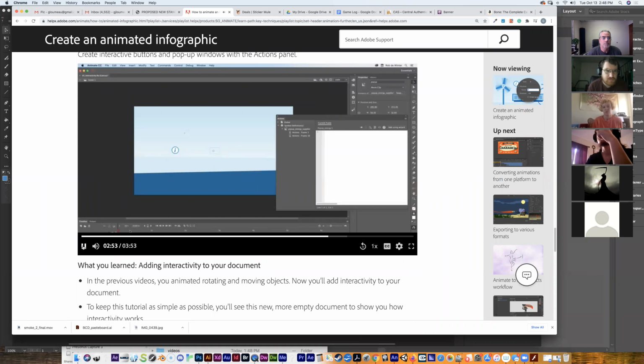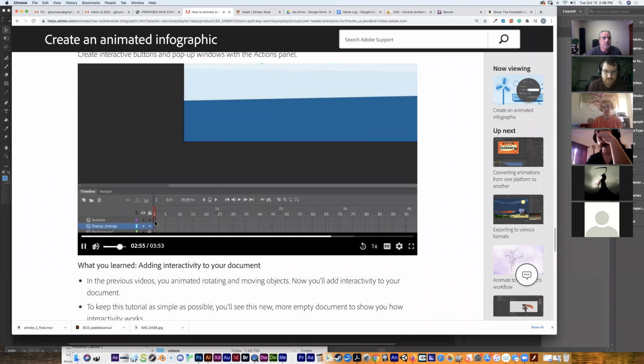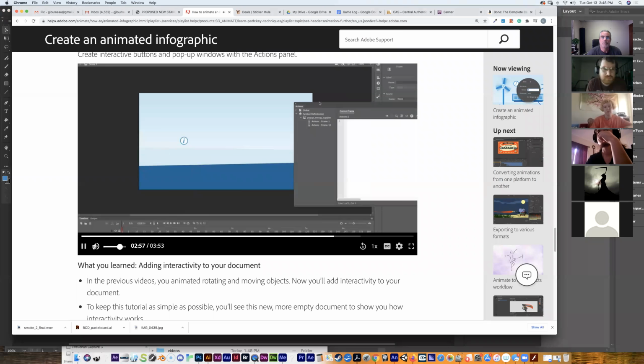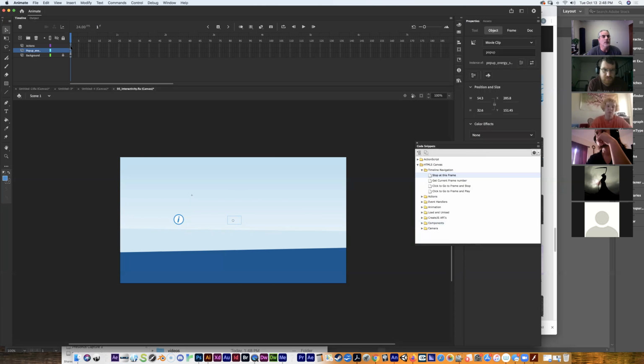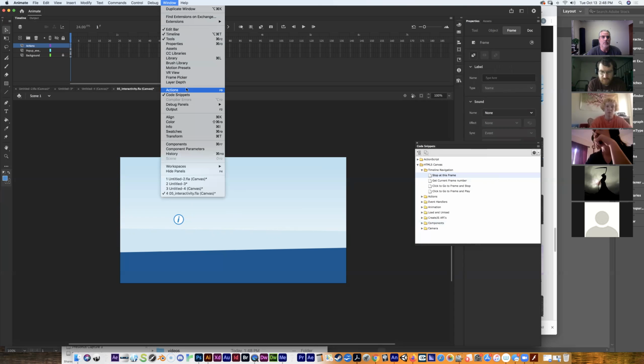Now we add the interactivity to the first frame in the actions layer. So first click on this frame and then go back to the actions panel. Now we're going to add some interactive code. So first thing you want to do is go up here and click on the very first frame of the actions layer. We want to open our actions window.